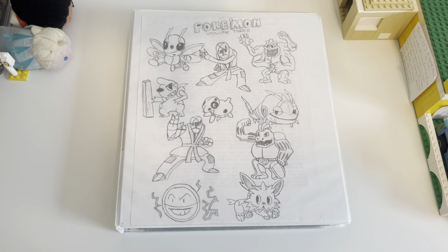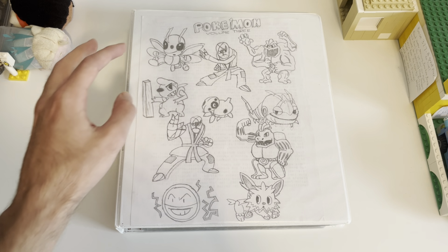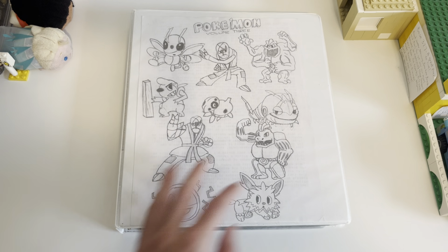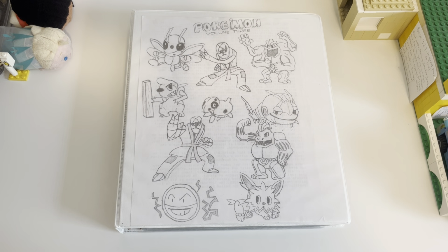So yeah, these are some of the Pokemon that I had at the time. I still have a Machamp. I have Sock Bolt. I think I have one of these. Yeah, that's Machoke. And the other ones on this are all gone. They're all traded away, which is fine. I mean, that's how you get new cards, right?